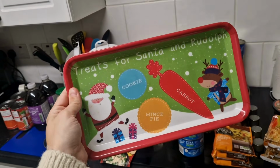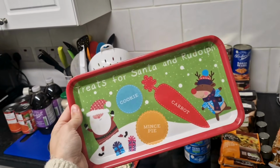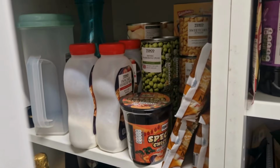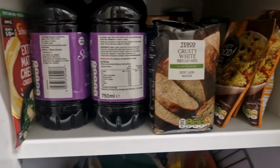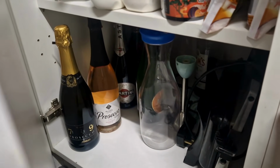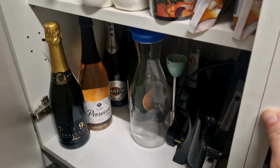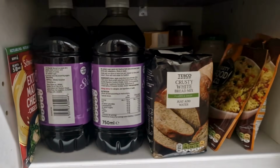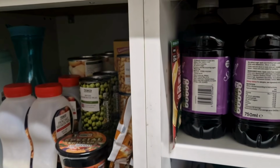How cute is that? We've had this for the longest time, since my eldest, who's 15, was a baby. That is everything organised and put away. Things that need using at the front. And the wine is still there, guys, and this wine is going to be Christmas gifts for people. So we don't drink wine, but if we're gifted it, we keep it in the cupboard and we re-gift it when a birthday comes up or Christmas. So that's my stockpile sort out, guys.